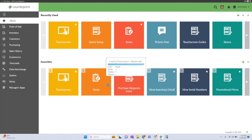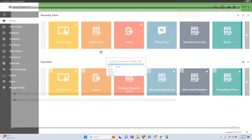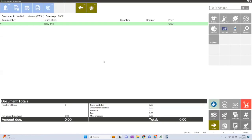And then I'll show you where I've used brand in the touchscreen. This is just setting up my first customer. So this is my touchscreen. It's very customizable, so you can put buttons wherever you want. You can add buttons and fields that you want to look at.